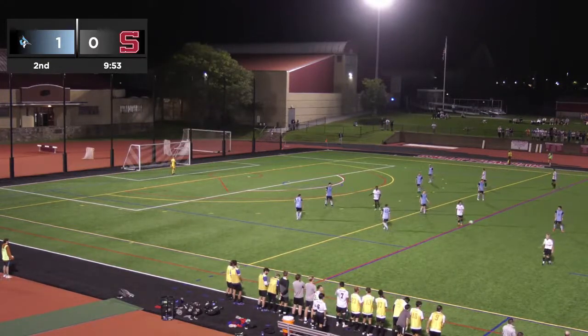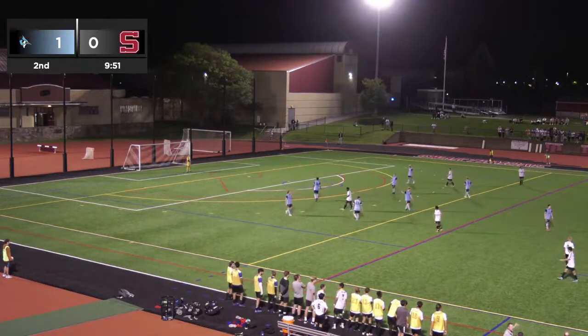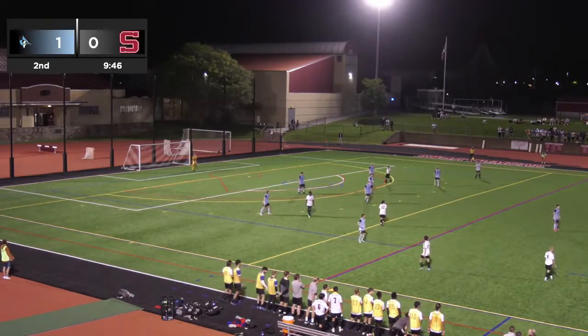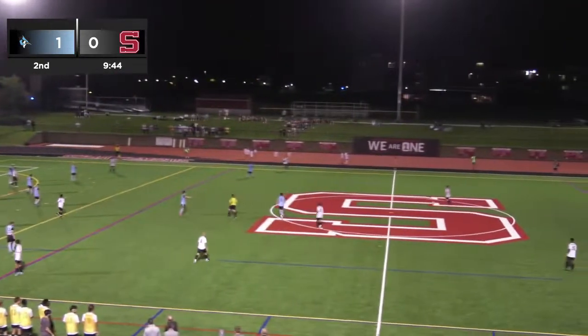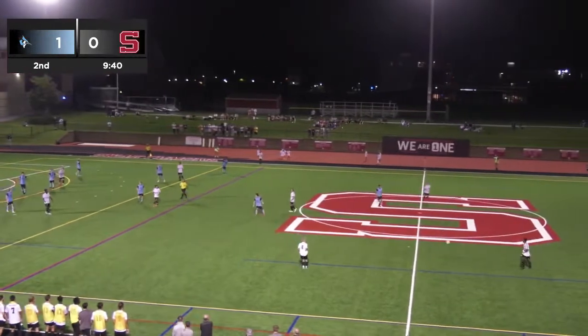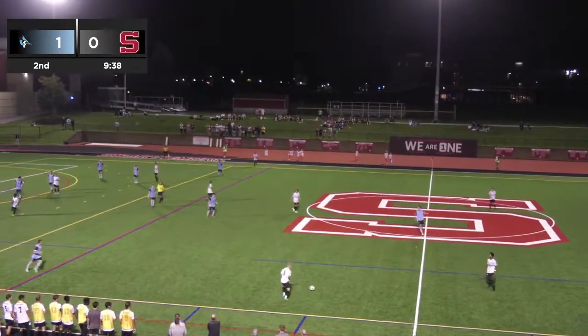So they gave advantage to Swarthmore, but then called a penalty anyway. So it's a restart for the Garnet, as we are now under 10 minutes left in this second half. Time running out for Swarthmore, down 1-0.